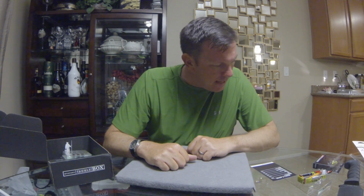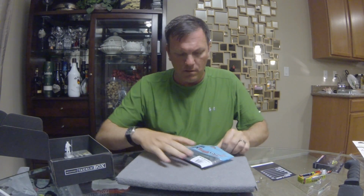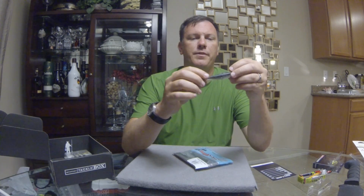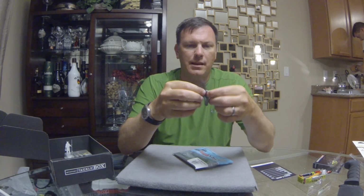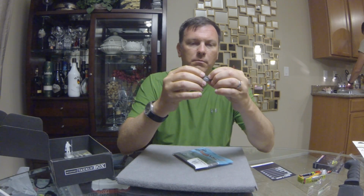Right, next up we got the Diesel Minnows from Z-Man. These are just little swim bait bodies. If you're familiar with Z-Man plastics at all, they use Elaztech, which the great thing about Elaztech is it lasts about forever. So, little swim bait, got a nice hook pocket in the belly, got a nice hook pocket actually in the fin as well.